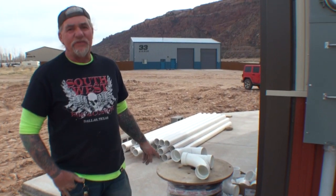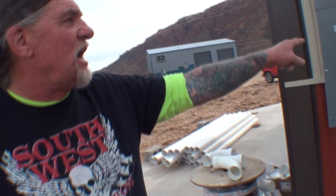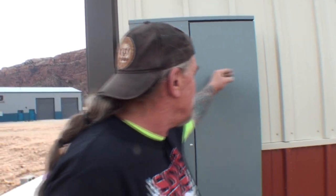That roll of wire cost me $500 fucking dollars. I know, this is a $500 trip, man. Okay. That wire is going from this box, which is the all-in-one 400 amp. We're gonna run the sub panel down and over to the house.